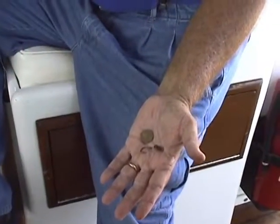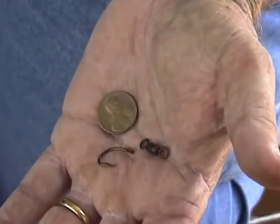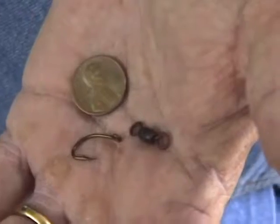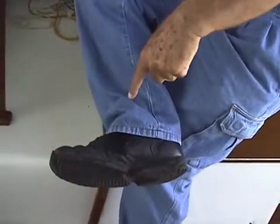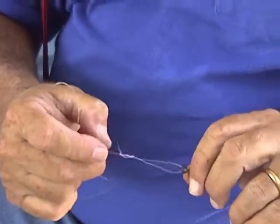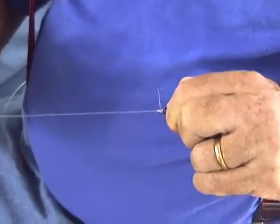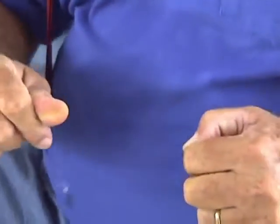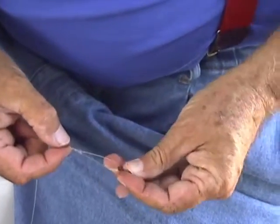Now, while George is getting us there, I'm getting us ready. We use very small hooks and barrel swivels for spade fishing. And the leader between the two is 2 feet long of about 20-pound monofilament line. These two, the hook and barrel swivel, are tied together by an improved clinch knot. Once the barrel swivel is tied on, then we tie on the hook with the same type of knot.